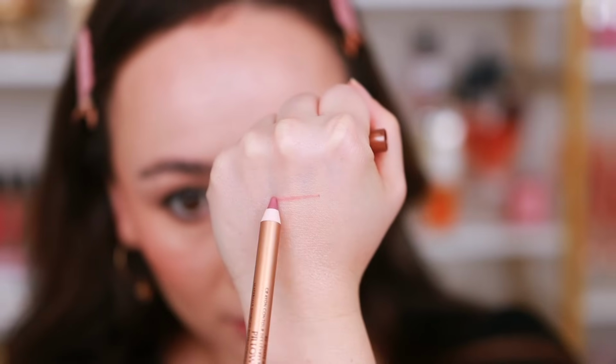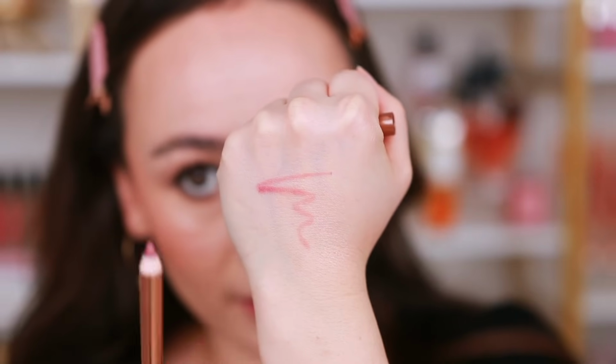So here's Pillow Talk Fair. It looks more cool toned. Let's see. I love the lip cheats. Yeah, this definitely has more of almost like a purpley tone to it than original Pillow Talk. And I did do a side-by-side with Pillow Talk versus Pillow Talk Fair lipstick on my TikTok and on YouTube Shorts.